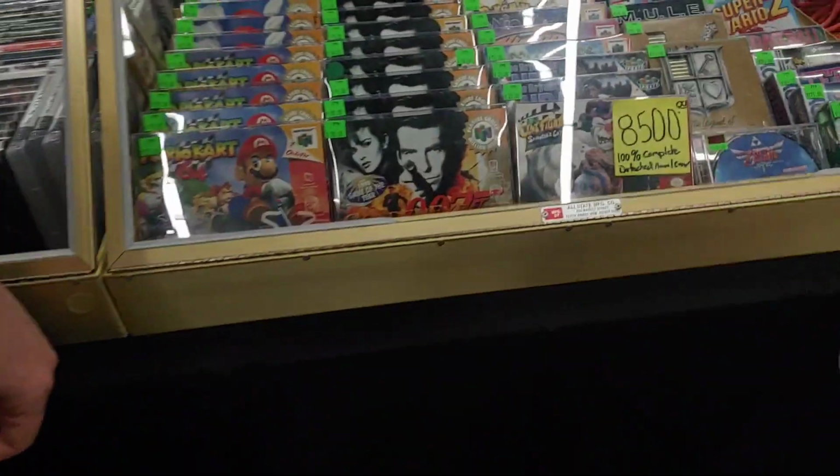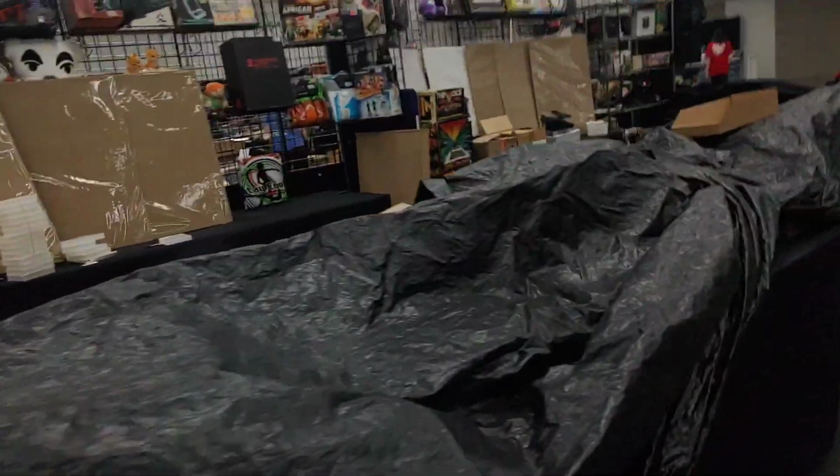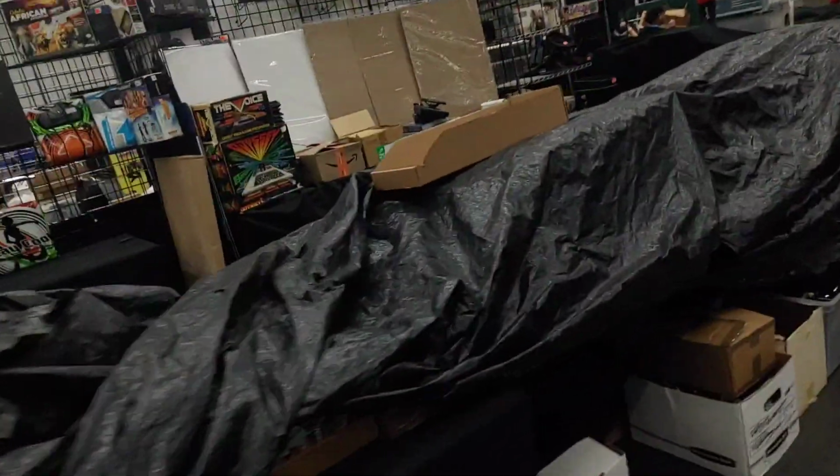So we got to do something super cool, and that was preview the vendor hall before it was even open. So a lot of booths were setting up, and obviously you couldn't really buy anything because most people weren't even ready. But we got to walk through and see some pretty awesome stuff.